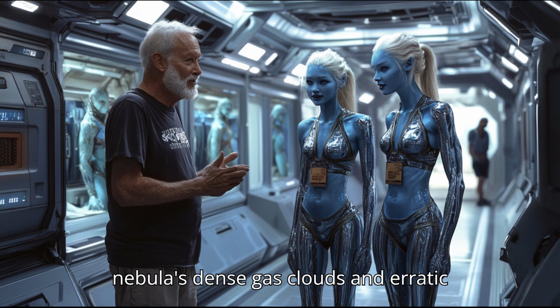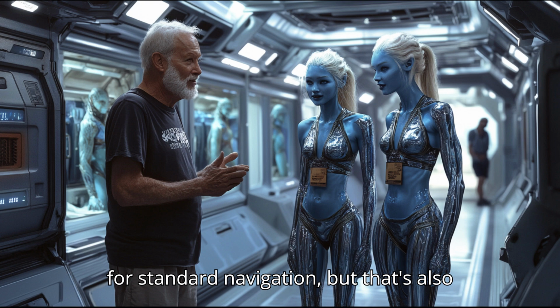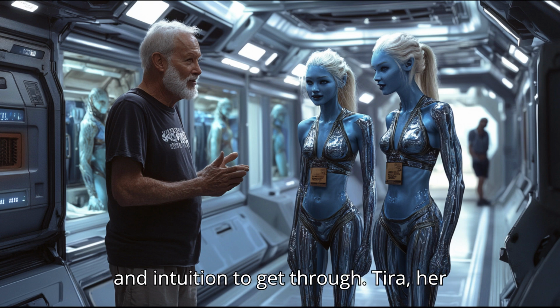The nebula's dense gas clouds and erratic gravitational fields make it treacherous for standard navigation, but that's also what makes it a good hiding spot. We'll need to rely on old-fashioned star maps and intuition to get through."